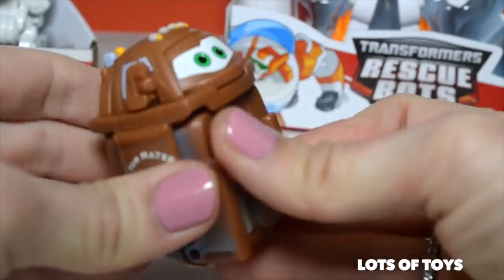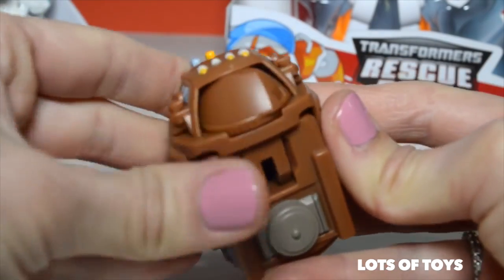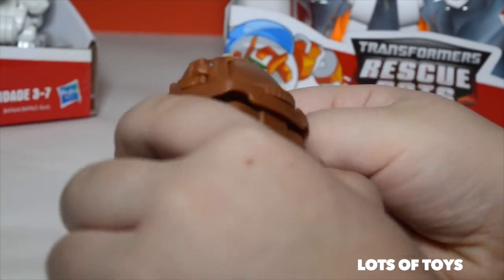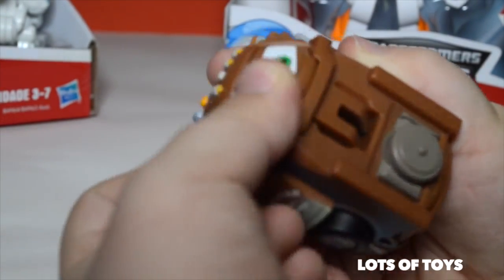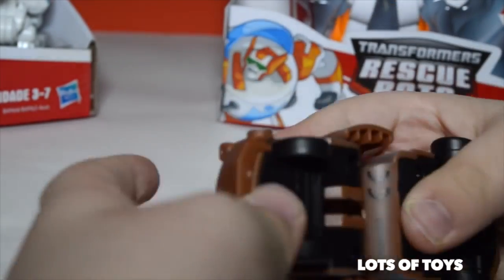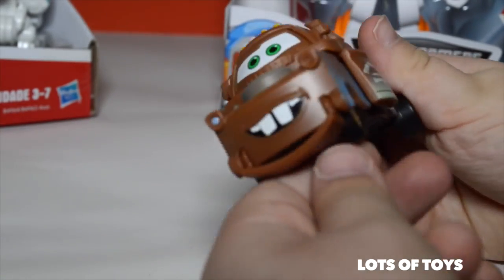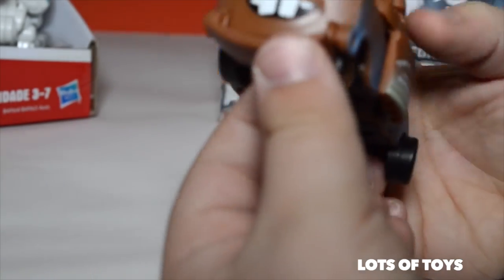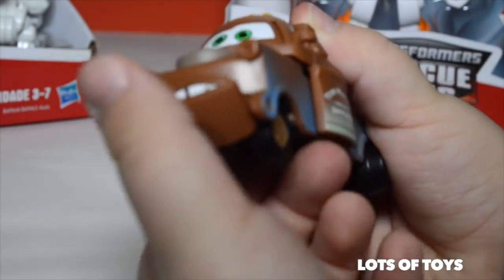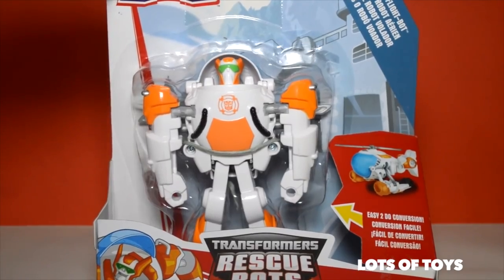Tuck his sides. And twist his eyes. Cool. Cool. Let's try transforming him. Nice. Look at that. That's an awesome version. His mouth. Yeah, you can see his teeth. Next up, let's take a closer look at Blades.